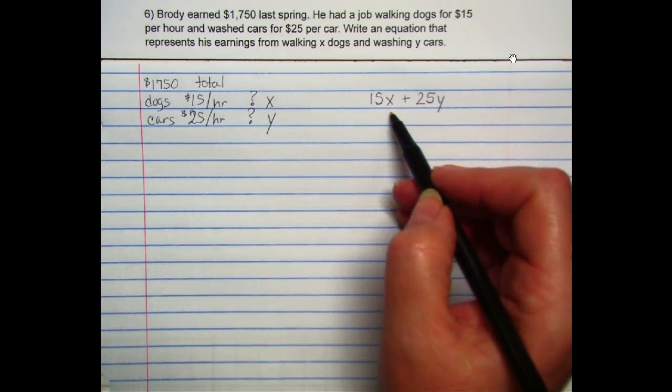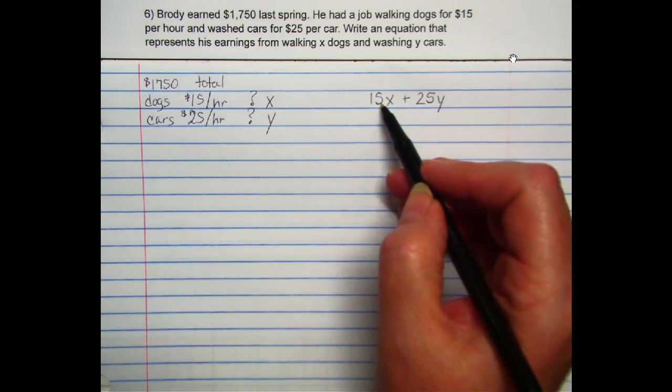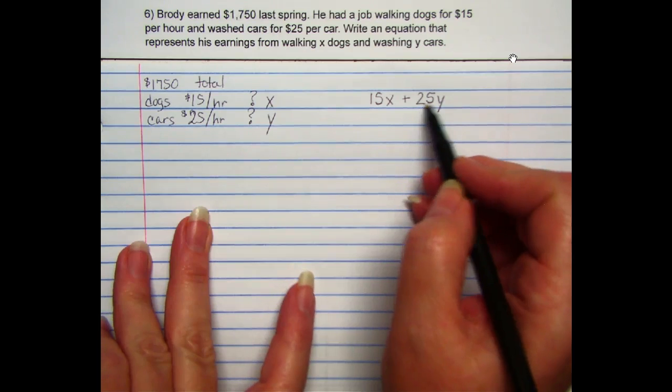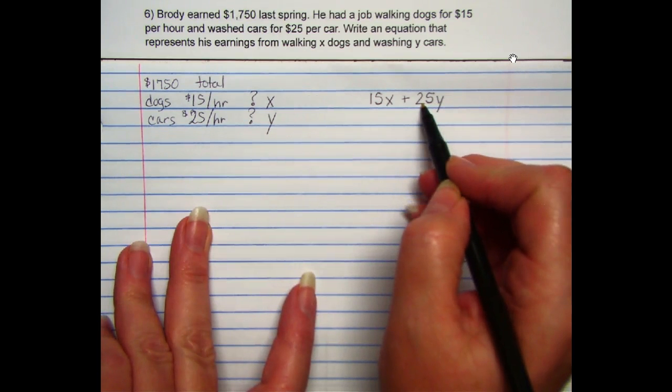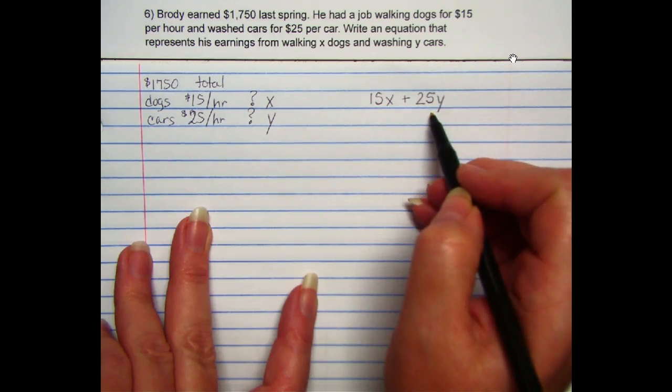To clarify that, let's say he walked 3 dogs. That would be 15 times 3, which is 45. Make that kind of check to see if you've chosen the right combination. Every car that he washed, he gets $25. If he were to wash 4 cars, that would be $100.